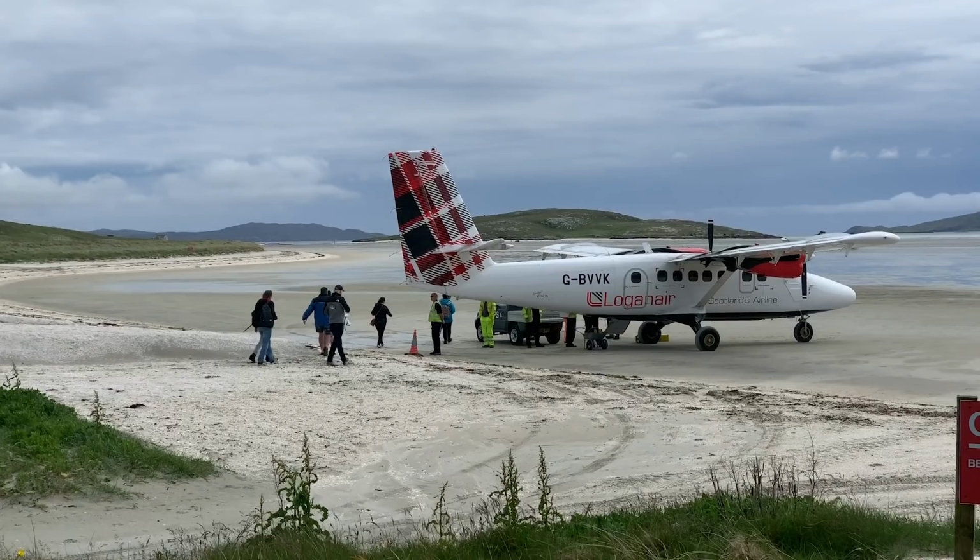Alright, so here at Barra Airport in the beautiful Outer Hebrides, the approach and landing here was amazing. We flew over from Glasgow on this little Twin Otter that you can see just here. We've got a couple of hours here before our flight back to Glasgow this afternoon. I'm just going to hang around and watch this flight take off before I go and have a wander around and see what there is to do here.